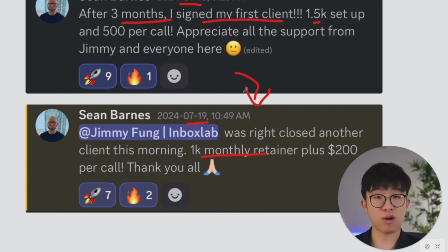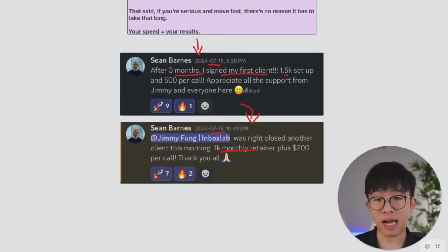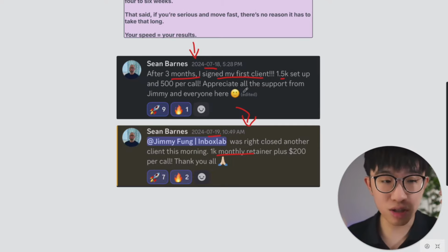It ties back to that earlier question about short-term versus long-term thinking, right? If Sean was strapped for cash, let's just say he was down to his last $300 and he had that mindset of, I need to make money today, he wouldn't be able to even make it to month 3 because he would be out of cash, right? But in his case, he probably had some form of savings that he could dedicate to this business that allowed him to adopt a slightly longer long-term view. And he was able to continue running this business for 3 months. And then he signed his first client that paid him $1,500. The next day, he signed his second client. And that's exactly what I mean about adopting a short-term versus long-term point of view.